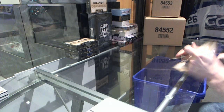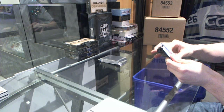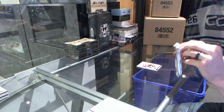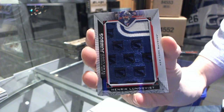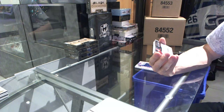Box two. Base card number 149 for the Calgary Flames, Johnny Gaudreau. All right, base card numbered to 199 for the Arizona Coyotes, Shane Doan. We've got a team logo jumbos for the New York Rangers, Henrik Lundqvist. We've got a rookie signature material placards numbered to 125 for the Arizona Coyotes, Max Domi.